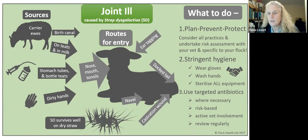And I think in the old days, we would always say, if you put your hand in, then give a dose of antibiotic. And I personally think that was unnecessary. If you've been good and clean, you don't need to. Any comments, Joe? Just the same, really.